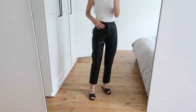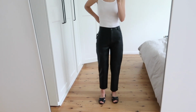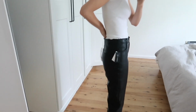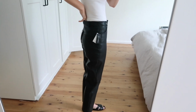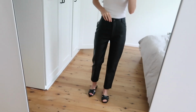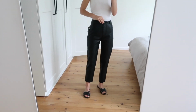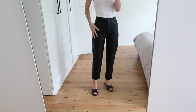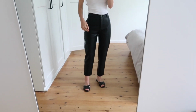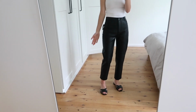The second issue is actually the size. These are too big for me. I have quite a lot of space here at the back. I get that with some trousers there is going to be a little bit of slack, but for these it's to the point where I think they're supposed to sit high-waisted, up on the waist, and it pulls them down a little bit, which again just adds to the length, which is what I don't really want with this pant. They're meant to be cropped.